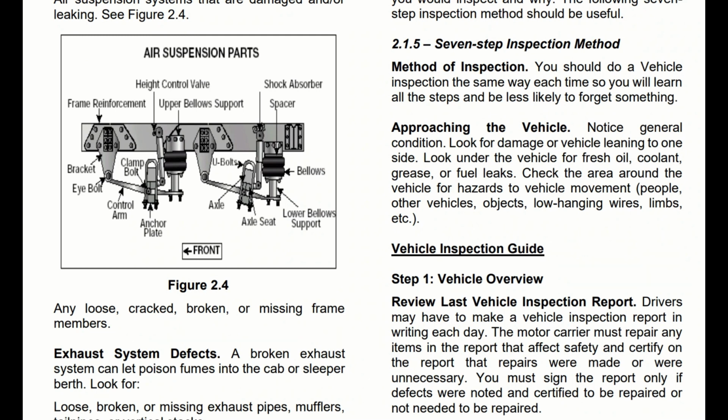All right. Subsection 2.1.5, 7-step inspection method. Method of inspection. You should do a vehicle inspection the same way each time so you will learn all the steps and be less likely to forget something.